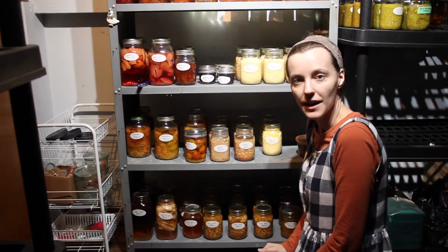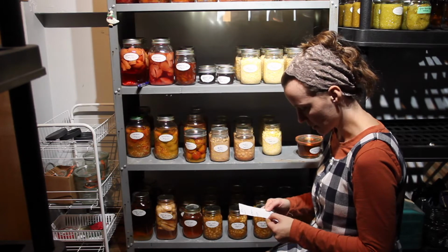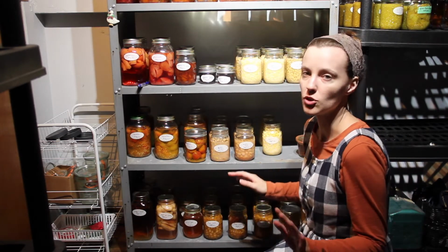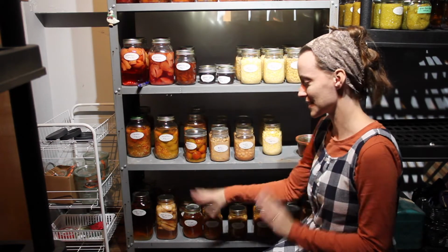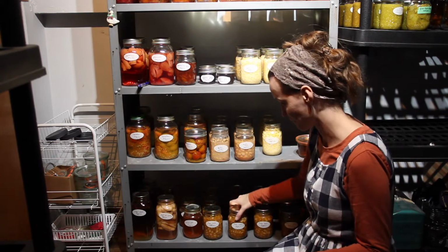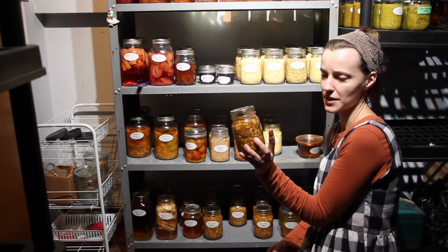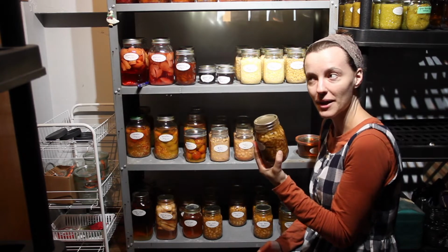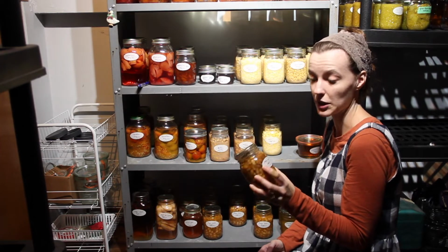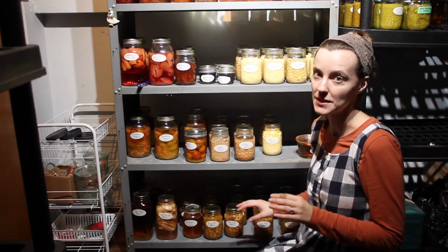And the last thing I canned in September is, let me check my list here, 9 jars of chili. I'm so excited about this chili. I was excited about the apple pie filling, but I'm very excited about this chili. So I've got 9 500 ml jars, and it's a beef chili. So I'm kind of impressed that I managed to pressure can beef, and it looks pretty good. It smelled amazing when I was cooking it, and I can't wait to open these up and eat them throughout the winter.